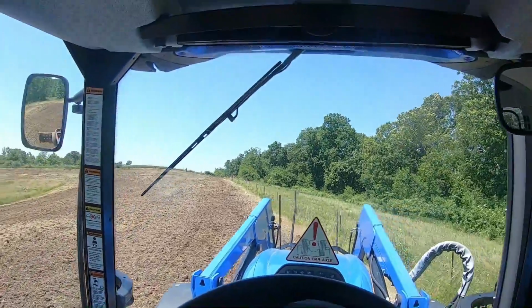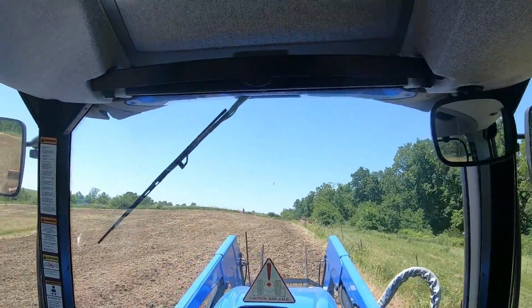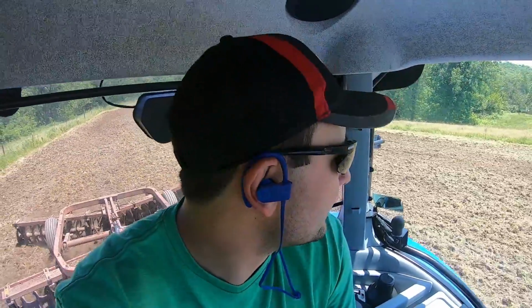So I think this will be my last pass. I think it looks pretty good. I think I'm calling her good. Good enough for me. So now what we're gonna do is broadcast spread this, spread soybeans on here, and then use 2 4-wheelers and a drag and drag everything in. So I like it. We'll see how it works.